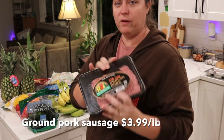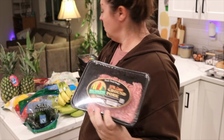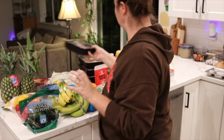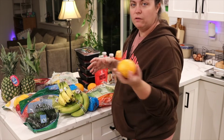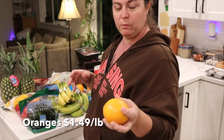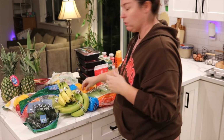And then I got 5 of these. This is the 95% lean ground pork. Trying to get more of things like this. Ooh, it's gonna fall over. I got a few oranges to make cranberry sauce with, and for the juice and the zest. So I got 3 of those.